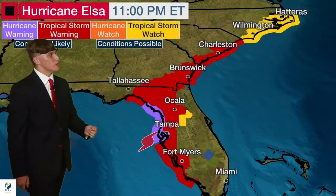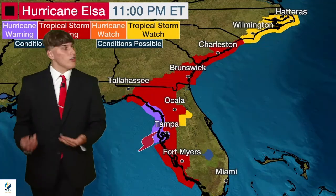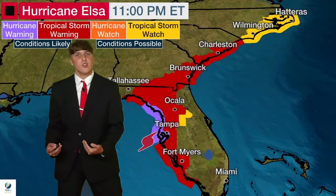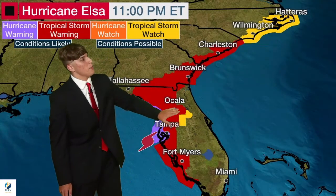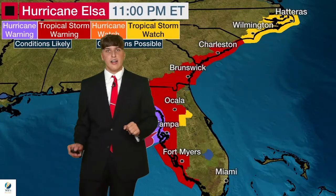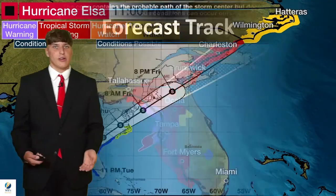So our current advisories, you do have a hurricane warning in effect for parts of Tampa and going into the Big Bend. Otherwise, we have some tropical storm warnings in effect. I think these to the south of the circulation will be canceled here pretty soon, but we do have those tropical storm warnings extending up through parts of central Florida, then along the coast of Georgia, South Carolina. But then as we get into Wilmington and the Outer Banks, they are actually watches because we are expecting them within the next 48 and not 36 hours.